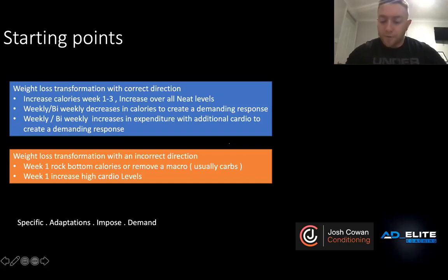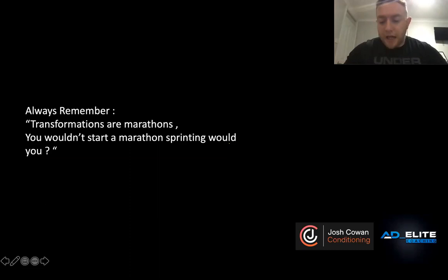If we're looking at an ideal scenario, transformations are marathons. You wouldn't start a marathon sprinting. You always run a marathon at a very slow, consistent, steady pace. You do not sprint 100 meters, break, 100 meters, break. It's one consistent pace the entire time. And weight loss and any transformation, whether it's muscle building, fat loss, the extreme transformations of photo shoots or bodybuilding shows, everything's a marathon, and everything is done at a slow and steady pace.